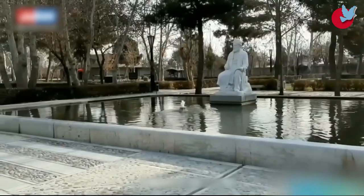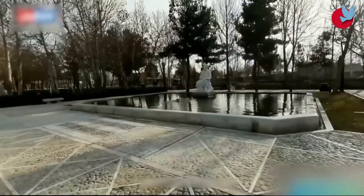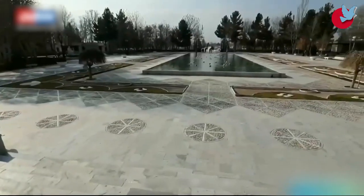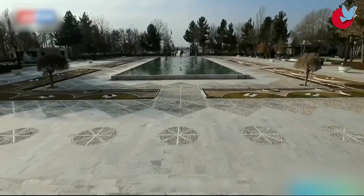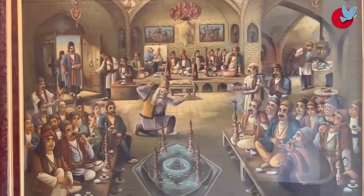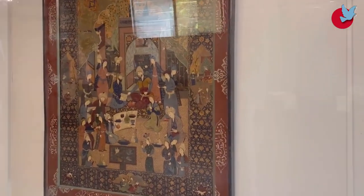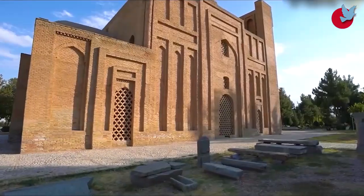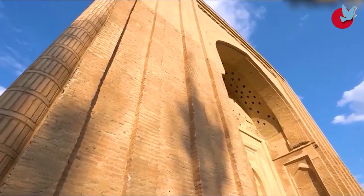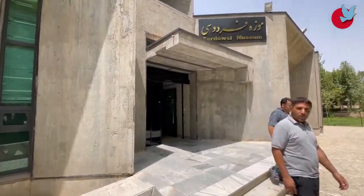Opposite the pool there is a statue of Ferdowsi made by the hand of Abdul Hassan Sadiqi. Inside the pool there are 3 sets of 10 fountains designed in the shape of water lilies, symbolizing Ferdowsi's 30 years of hard work on writing his magnum opus, the Shahnameh. Among the other buildings in Ferdowsi's Mausoleum there are administrative offices, a museum and a library.